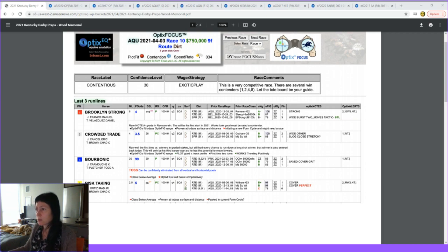Exacta boxes are nice with the 1 on top. Yeah, I mean, just playable aspect. The 1, the 8, Chad Brown winners are fine. The 6 is talented, but just no value. Don't think the 1 or 8 will get bet late.